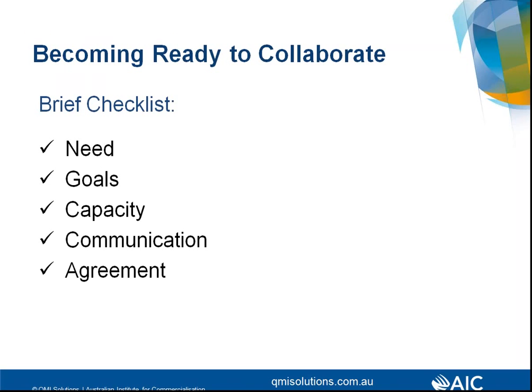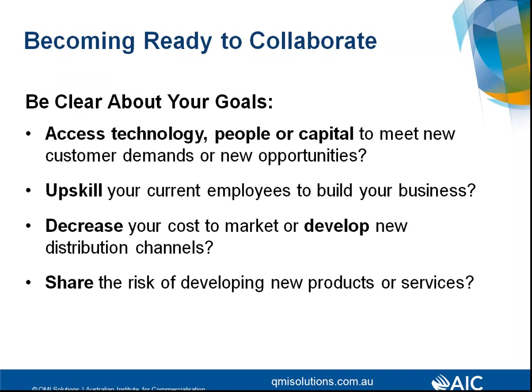So I'll step you through the checklist: the needs, the goals, capacity, communication, which is the essence of any collaboration, and the written agreement. First and foremost, you must be clear about what your goals for the collaboration are. Are you trying to access new people, new equipment, funding from a different company that may bring that in order to meet new demands for the customer or grasp an opportunity you can see? Is a purpose that you want to achieve to upskill your current employees? Is it simply to decrease your cost to market or to develop new distribution channels, for example, if you're looking at exporting? Or is it to share the risk of developing new products and services?